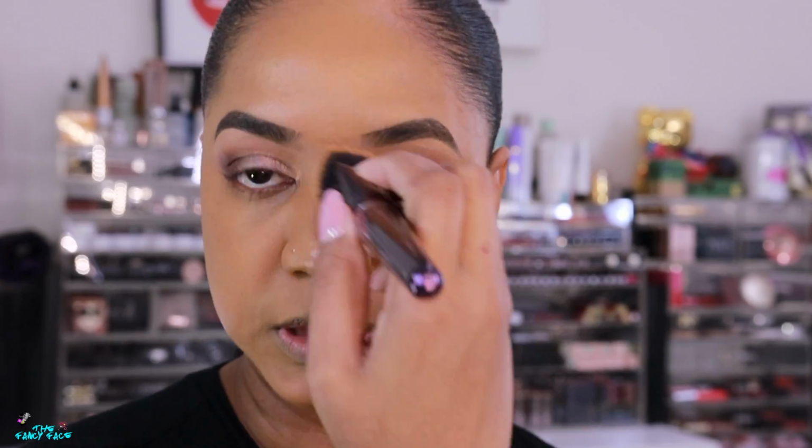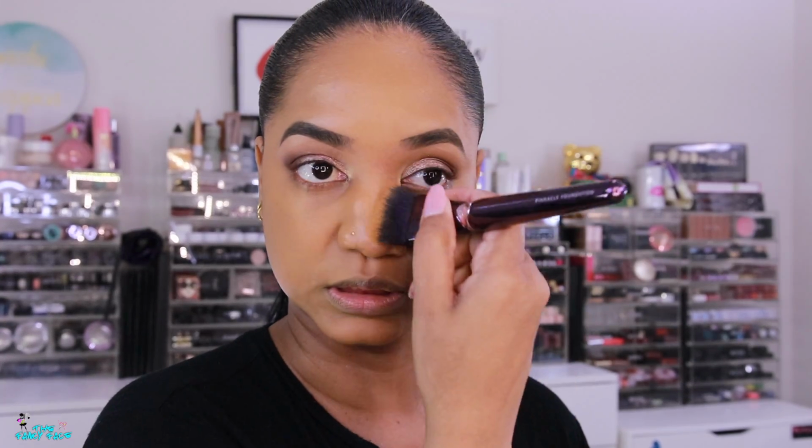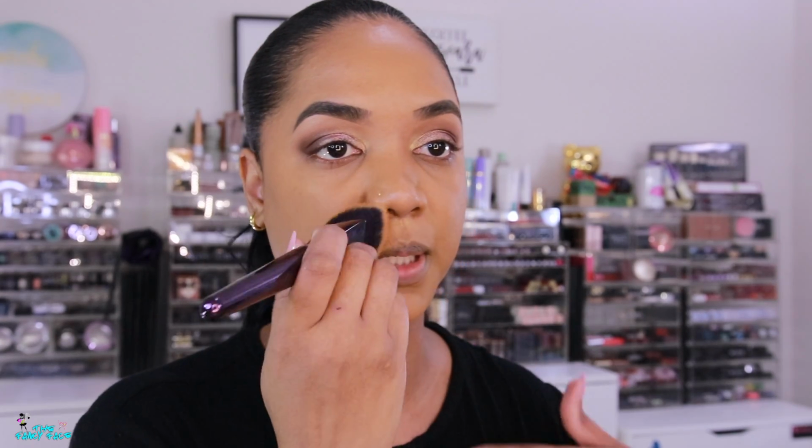Oh my god. So I'm gonna finish up with the brush on both sides because I feel like a brush gets into the nooks and crannies. I don't think a sponge necessarily does that. So I'm just gonna blend it out. I'm picking up a little bit more and applying it where I have the hyperpigmentation. We're gonna use the concealer as well, but I'm gonna use the concealer mainly under my eyes because I wanna test all of these products out together.